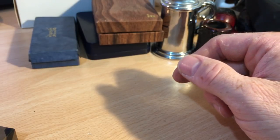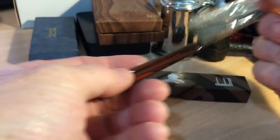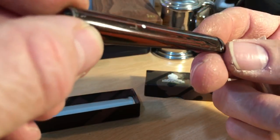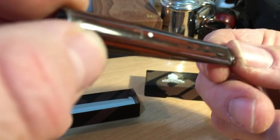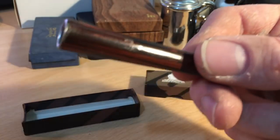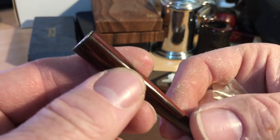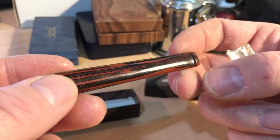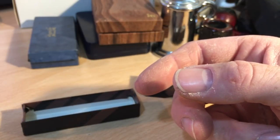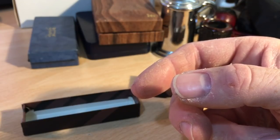We'll see. Next up is a Dunhill cigarette or cheroot holder. It's made out of Cumberland. It may have been used. I can't quite make it out. I can't see any bite marks as such. But it's vintage, so I can't really give you any real sort of information on it. It says on the back, made in England. I can't quite make out the rest of it.